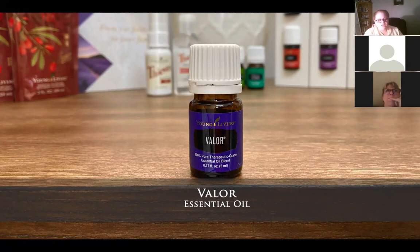It's great in supporting your emotional support daily. I've had a lot of stressors at work lately, and I've needed to be able to handle it and not have emotional breakdowns. So honestly, this is another one that I have a roller ball of in the pocket of my scrubs, so that if I'm feeling very anxious or very stressed out and I need to support myself, I can just apply some real quickly to the back of my neck up by the brainstem, because that's going to help really get it into my system very quickly.